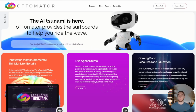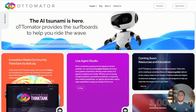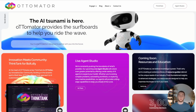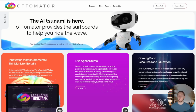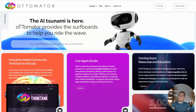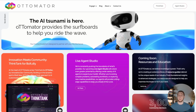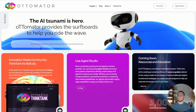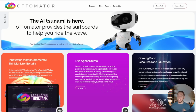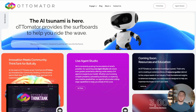And so this is what I've been working on with a few other folks behind the scenes here, finally starting to bring this to you with some pre-releases for things like the Live Agent Studio. So I'm just super excited about what this means for what I'm able to continue to provide to you, getting you equipped with everything you need to succeed with AI, both for yourself and for businesses that you might be running or starting, agencies, consulting, whatever you want to do. This is going to be the place for you to get equipped for that.